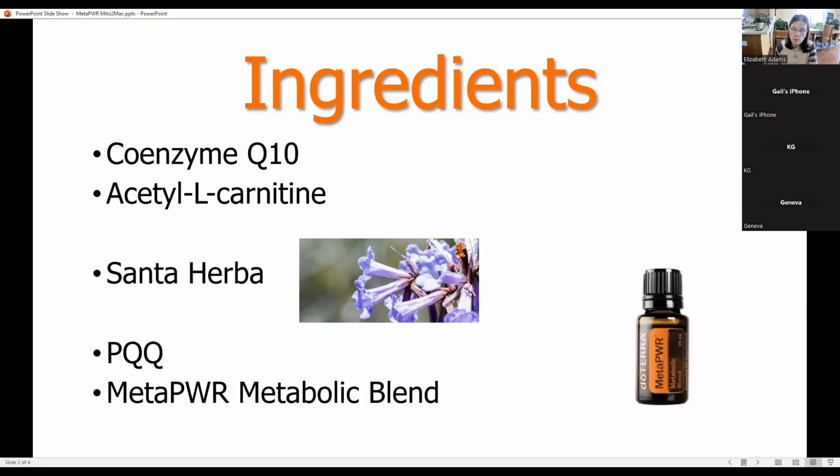The CoQ10 and PQQ are like spark plugs and fuel for the mitochondria, the engines of the cell. If we don't have mitochondria, our cells don't work, and if our cells don't work, our body doesn't work. So these things are really basic and really important, and it's on a whole different level than just getting a burst of energy in the afternoon. This new MetaPWR Mito2Max makes a big difference in how it works and functions and everything.